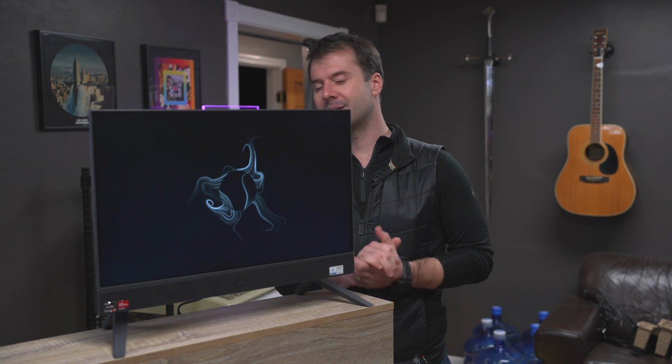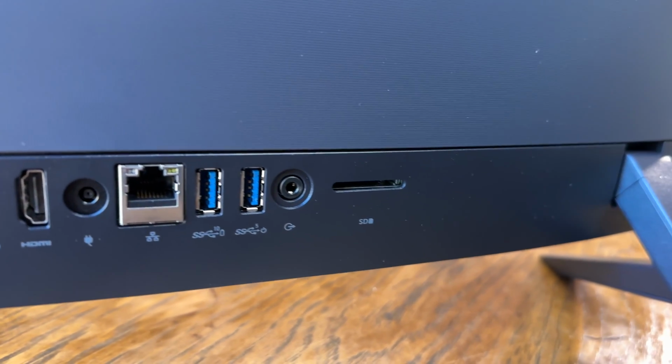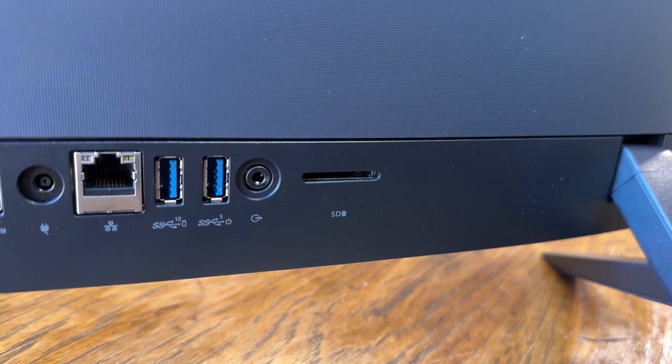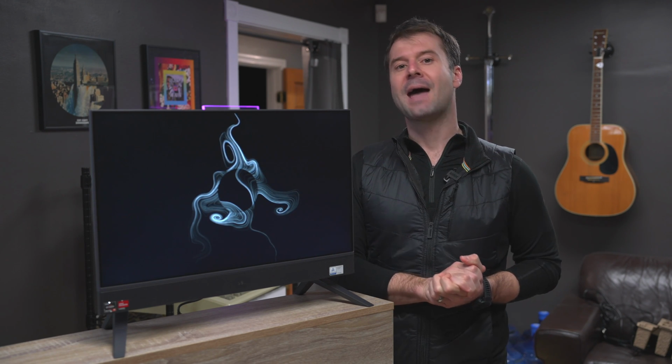It comes with a gigabit Ethernet jack on the back as well. By the way, it does have Wi-Fi 6 and Bluetooth built in. It also has 2 additional USB Type-A SuperSpeed ports. It has a TRRS jack on it for both audio and microphone usage, and then it has a full-size SD camera card reader on it too.